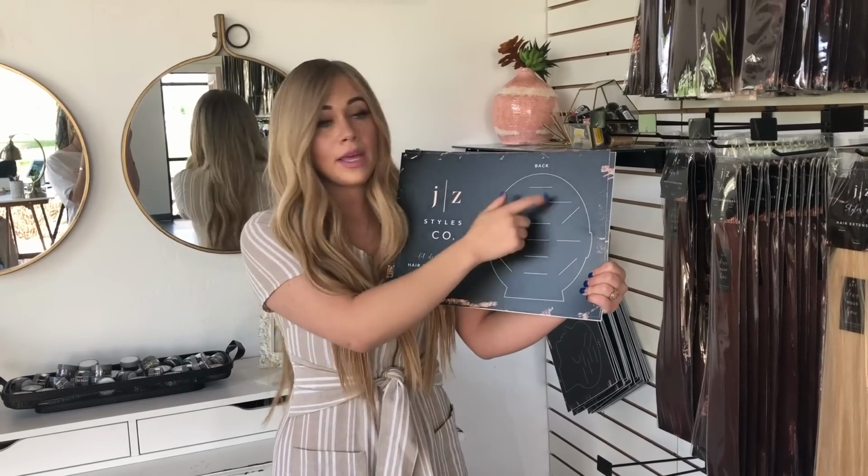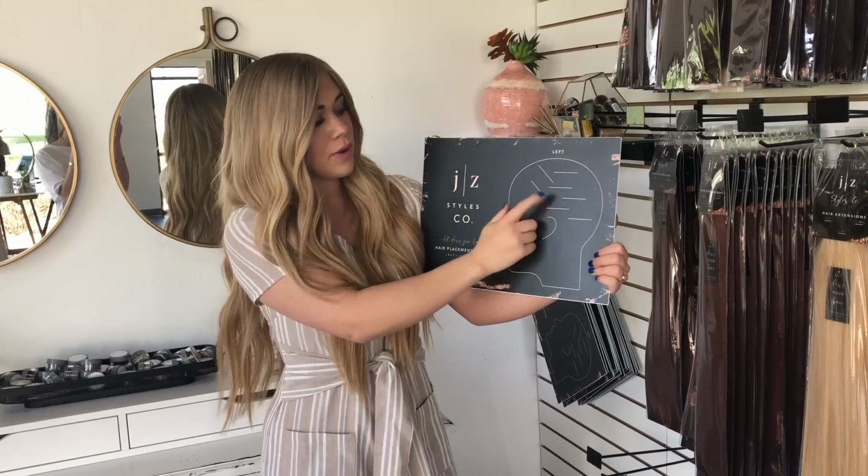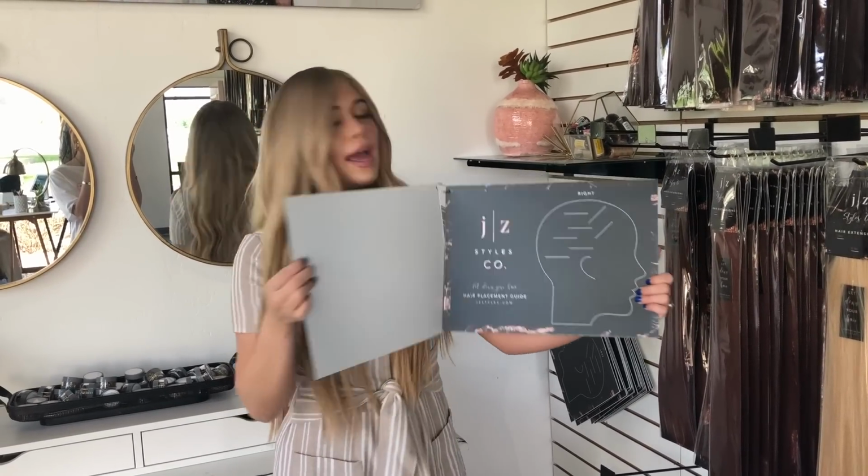So you put them right where they were, and then you flip it, and we have the left side of the head, and you can put them right where they went as well, and this is also a good formula for how to place them as well. And then we have the right side.